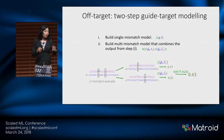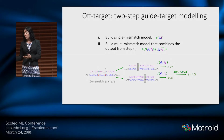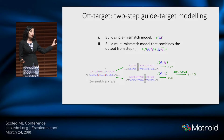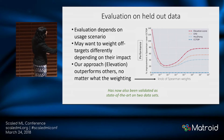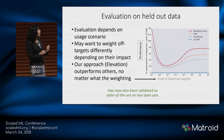Now I have this for 2,000 off-targets, and you might say, well, I could just weight them all equally. That's what you might do if you were going to do a wet lab verification anyway. If you were not going to do a wet lab verification, you might say, oh, these 5 look really the worst, so I have these Spearman coefficients which weight them up. And here is what happens. Here I'm changing those coefficients. This is if I'm weighting them all equally. This is if I'm weighting some much more than others. And these are the competing models, and they really did a lot worse.